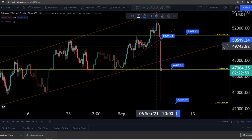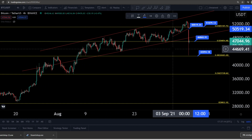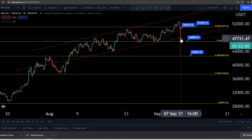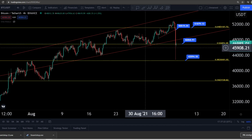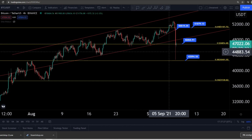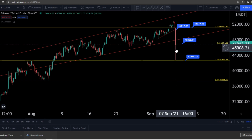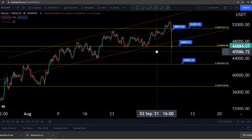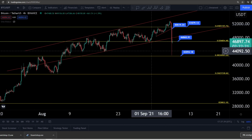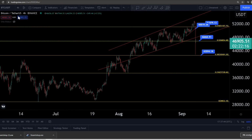Okay, and the next thing is we fall completely through our rising broadening wedge. These are these two red lines here, and you can see we broke completely down here. So we are for the moment under this broadening rising wedge. I think it's now possible to see the beginning of the next step to the downside, guys. I think it's really possible that this was our highest point, 52,000, 53,000, nearly 53,000.